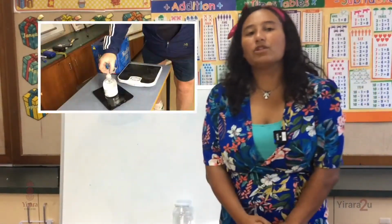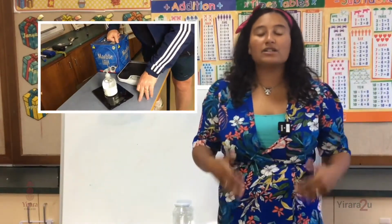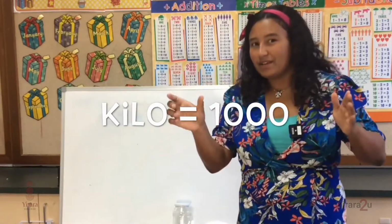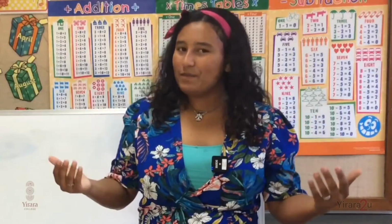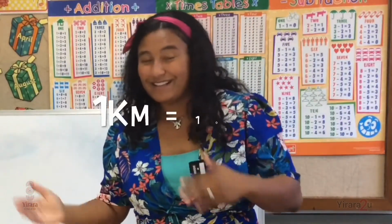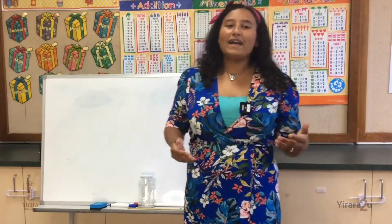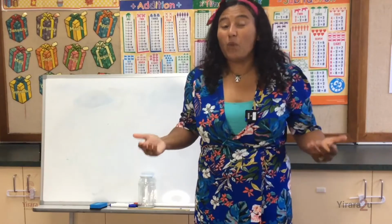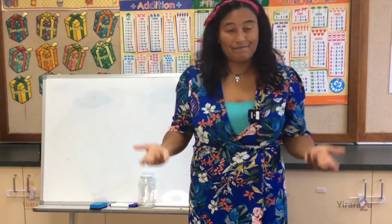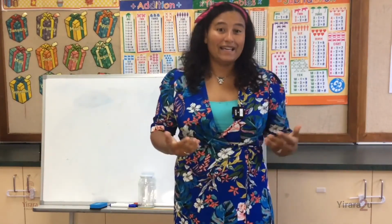Now, you might remember learning last time when we were talking about weight, how kilo actually stands for 1,000. Now, if I put kilo in the same word, so kilometer, does anybody have any idea of how many meters go into a kilometer? You guessed it, 1,000. So if I say that something is a kilometer away, another way I could say it is it's 1,000 meters away. And those are the 4 ways that we use to measure distance, height or length.